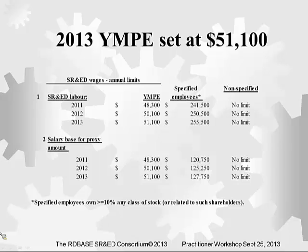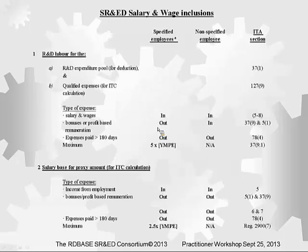Okay? So the big problem here is with a specified employee, for salary and wages, everything in sections 5 to 8 of the Income Tax Act is in. Any bonus is out. So at the end of the year, if I want to bonus my client down to $500,000 and give him a $500,000 bonus, none of that's going to count for SR&ED.